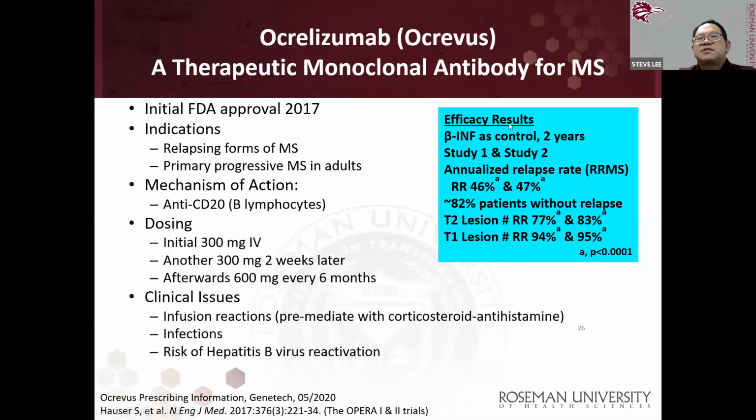And in terms of efficacy results, it's really interesting. The drug was compared against beta-interferon as a control for 2 years. The 2 studies showed that the annualized relapse rate reduction is comparable to the oral agents at about 46 and 47%. But 82% of patients did not have relapse, and the reduction in the number of lesions is also significantly higher.